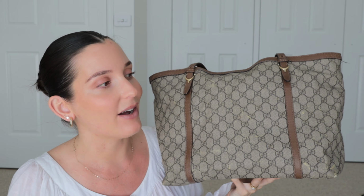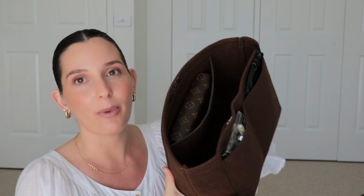However, I thought it would be nice to kind of look out for a PVC one, because I thought PVC would be great. It would be child friendly. You could wipe it down, and it might be a really handy, durable mum bag. So I wanted one specifically to be able to fit my large tote bag organizer, because this is just the perfect size for me.